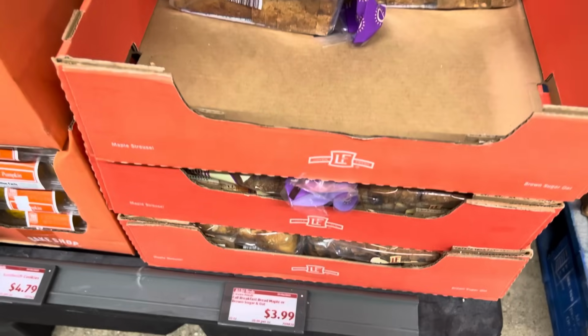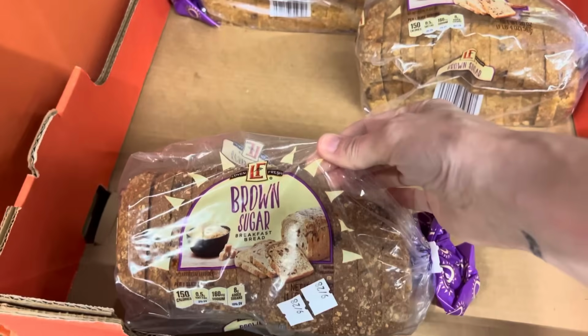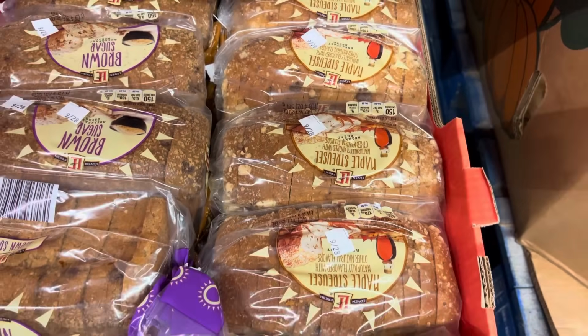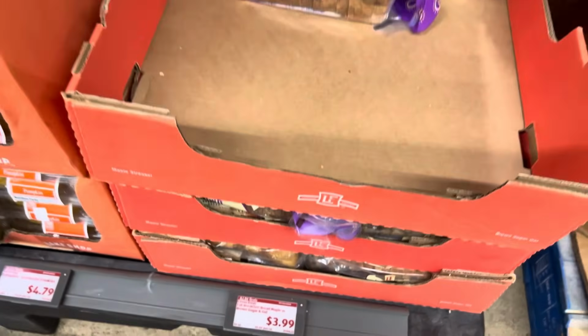Look here, fall breakfast bread in maple or brown sugar and oat. So here's the brown sugar. Where's the maple? Oh, there's the maple. Oh my goodness, how many of you have had that? Those are running you $3.99.